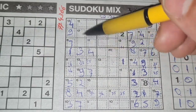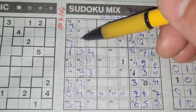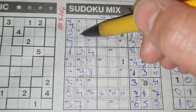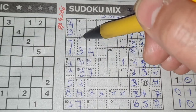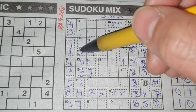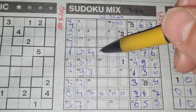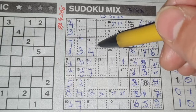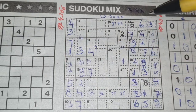In this triple box of 17, the combination these two boxes together should be 14. 14 plus 3 is equal to 17. Okay. And these two boxes together should be 7. 7 plus 4 is equal to 11. Okay.